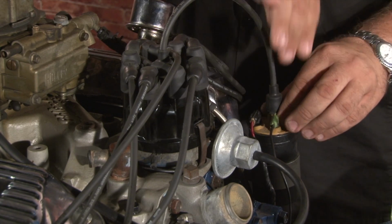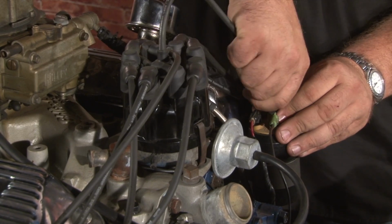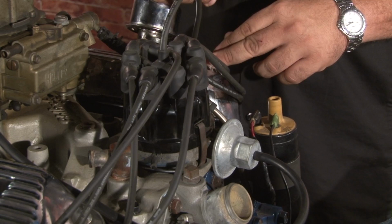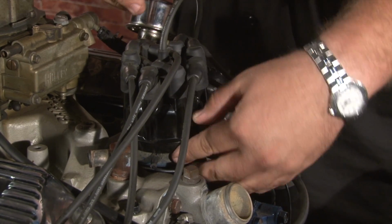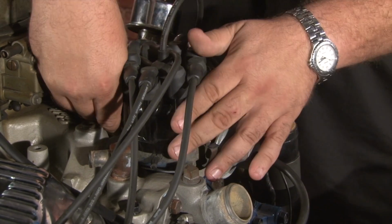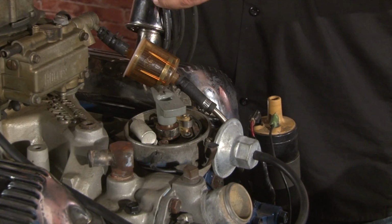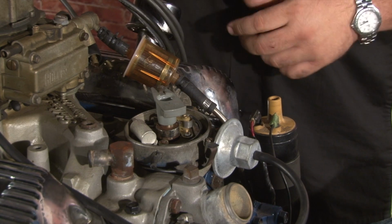Once your air cleaner is out of the way, you want to remove the main wire that goes to the coil. Simply pull and twist. At that point, you're ready to remove your distributor cap to access the original point system in the car. There's 2 metal clips, one in the front, one in the back. Once both clips are down, you can remove the distributor cap and place it out of the way so you can access the original point system.